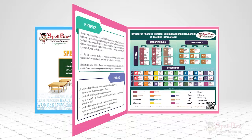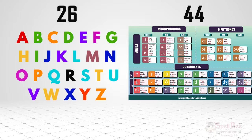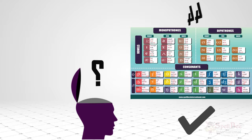You can find a phonetic chart in your round 1 before the words. There are 44 symbols. Just like 26 letters in the alphabet, we have 44 sounds in the English language. You know all the 26 letters. You can also learn the 44 sounds in the English language.